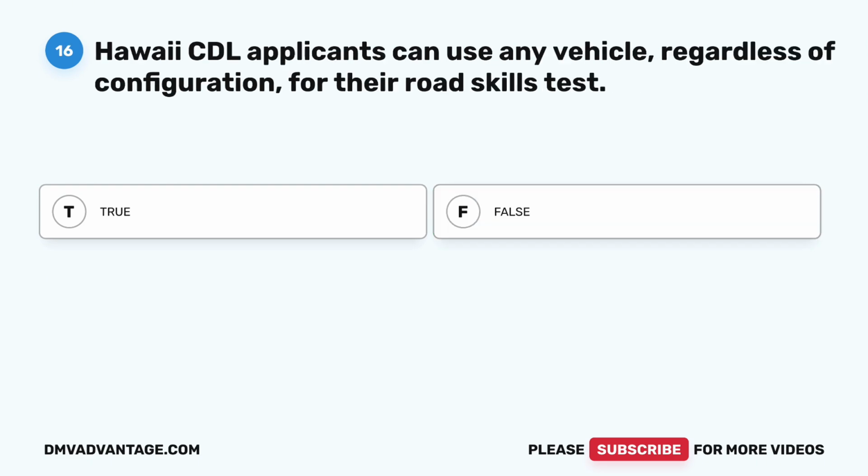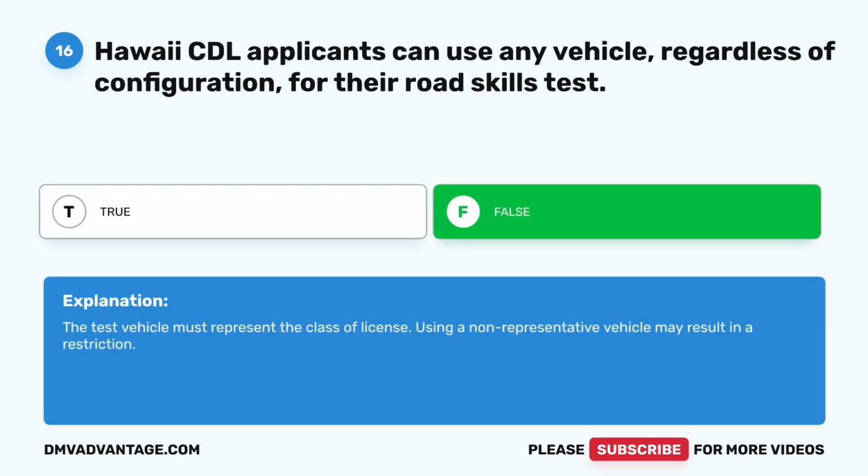Question 16. Hawaii CDL applicants can use any vehicle, regardless of configuration, for their road skills test. True or false? False. The test vehicle must represent the class of license. Using a non-representative vehicle may result in a restriction.